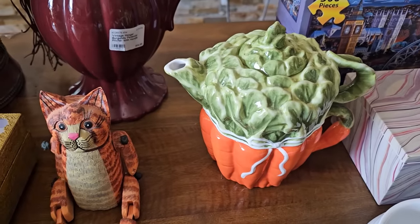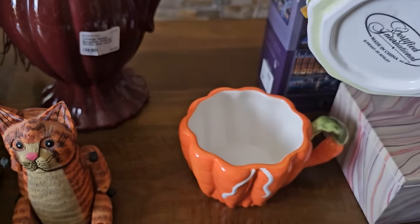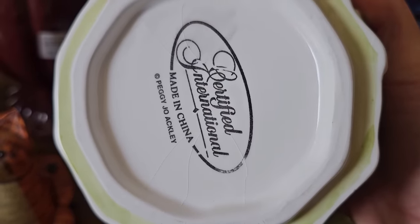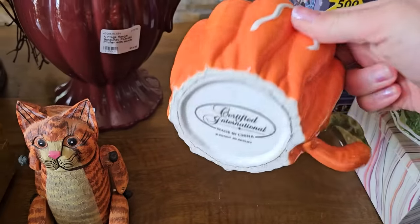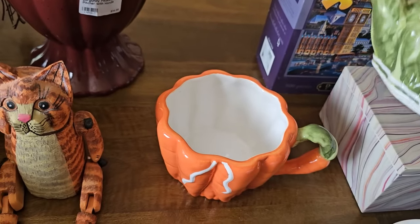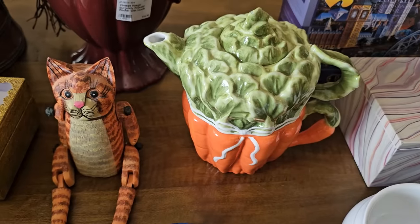Next, just in time for Easter, is this lovely little tea for one set. It has a teapot on top, and the base is the cup. It's carrots here. Now, I do need to let you know that the base here is a little bit crazed. I don't know if you can see that. It's a Peggy Jo Ackley piece, a very popular designer. The bottom also a little bit crazed. There is also some crazing inside, so I probably wouldn't recommend you actually use this piece and keep it just for display. I am going to ask $25 on this piece.